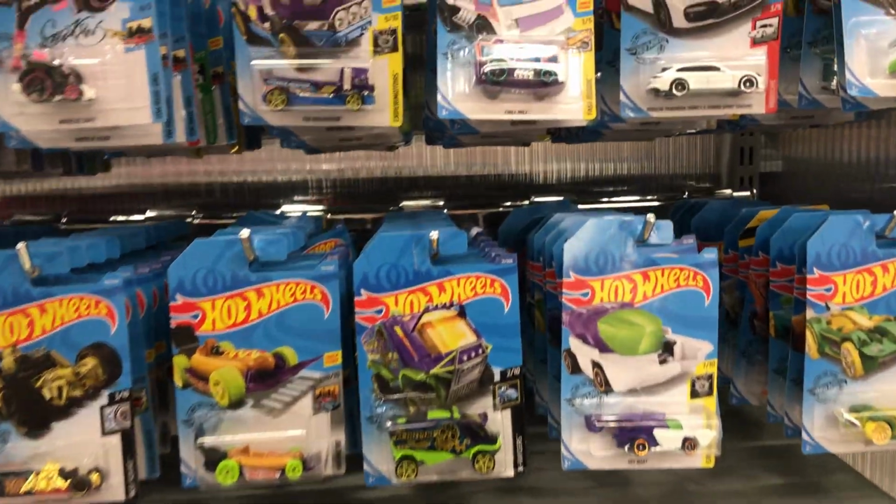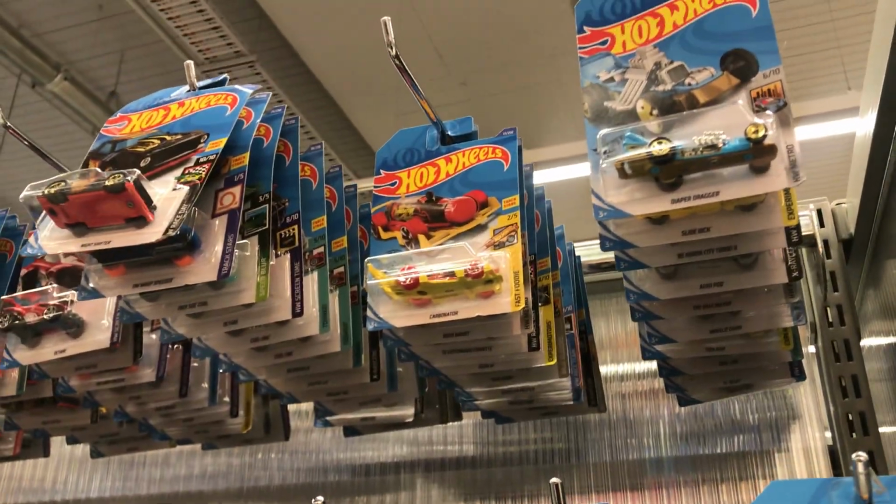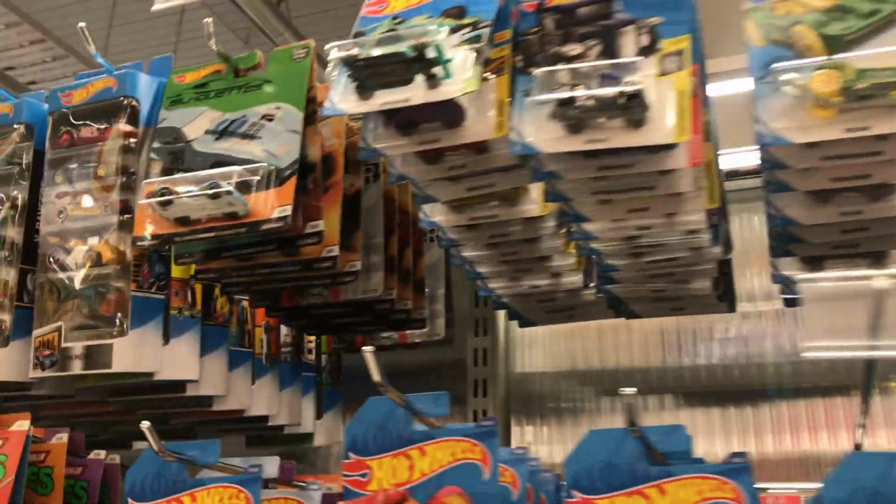Hey guys, I'm out of town at the moment. I'm in Queensland, which is the Sunshine Coast, doing some work, and I've just dropped into Kmart to have a look at their Hot Wheels stuff. I can't resist myself, so let's just have a quick look while I'm here.